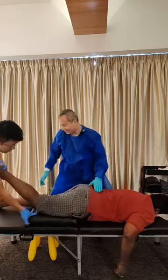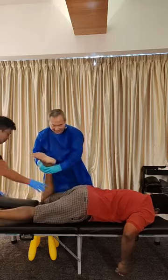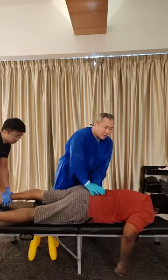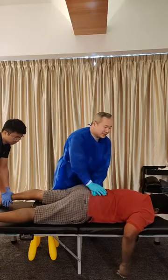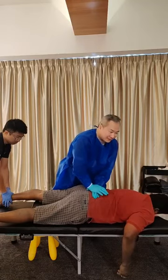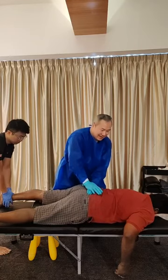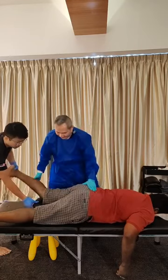One, two, three, and four. Very good. Another leg. Align back the pelvis line. Because of the little bit scoliosis affected. This one is aligned. Compression on the nerve. Good. Good.